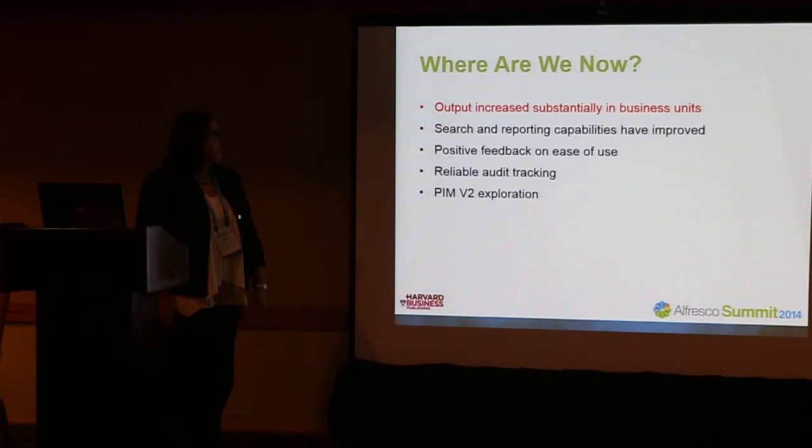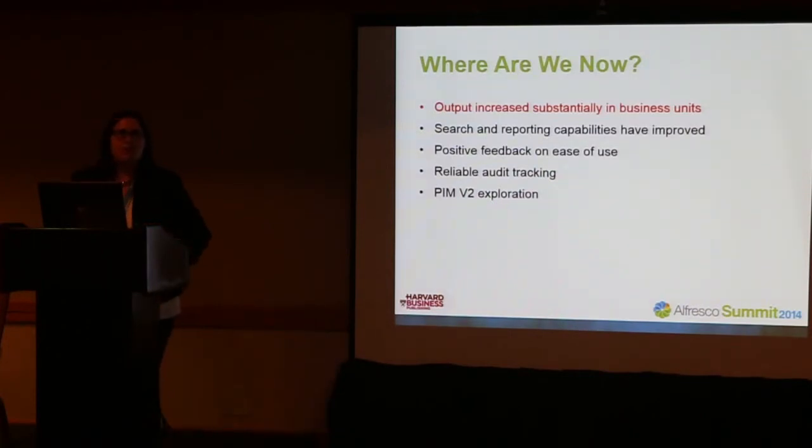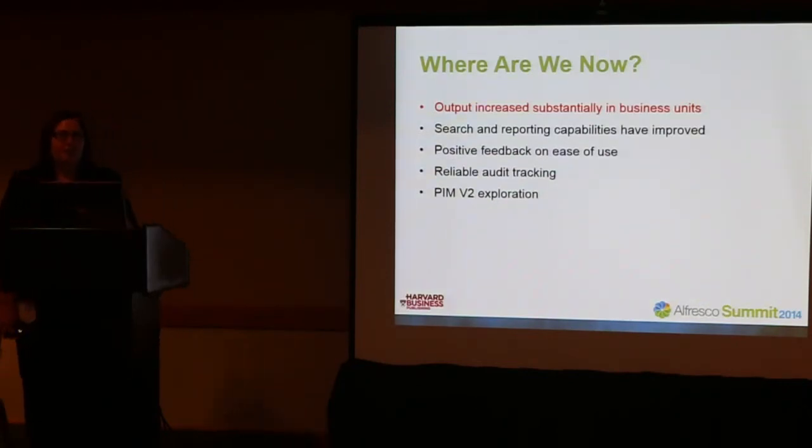Our search and reporting capabilities have improved. So I have to be careful when I say this. I don't mean the analytics that we may have seen in previous sessions. What we put in place with the help of ICSIS is an advanced searching capability on our products, which we didn't have in a great way before.